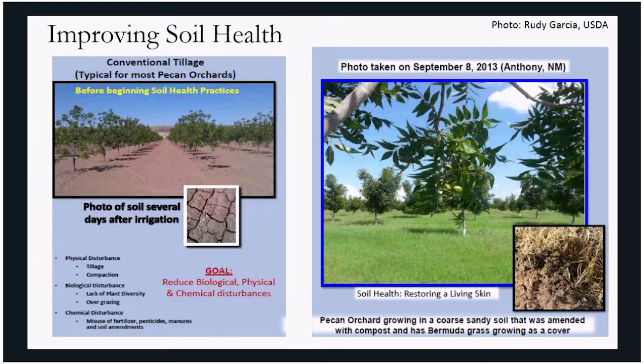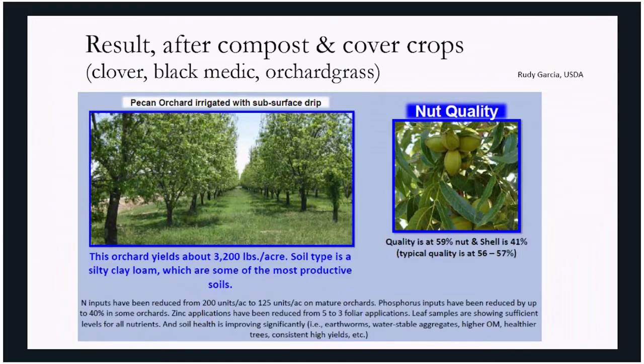So not only was he applying organic matter in the soil, he also started growing a cover crop, and we'll talk about it in a second. The cover crop, as you see here, is Bermuda grass. And though he did not get dramatic increases in yield, which he actually did get some, he was able to show that with fewer inputs, the profitability was increased. And the nut quality was also increased, as you can see here.